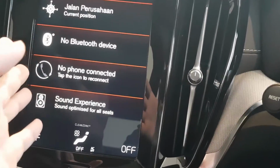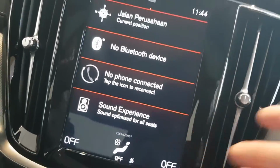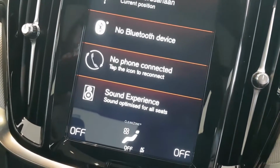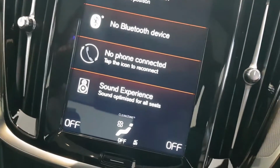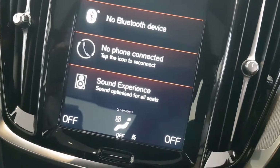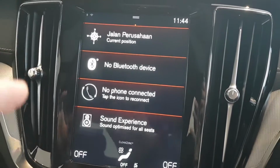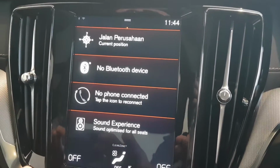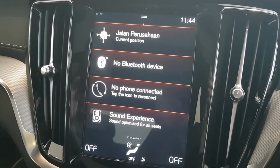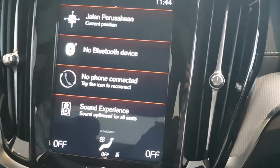You might get distracted by the screen, but nevertheless, why is Volvo doing this? Because everyone in the industry is transiting to touch screen, and having used this system in my previous test drive with the Volvo, I will say that it's quite easy to use, and I do not need any further explanation on this part here. You can check it out on your own.